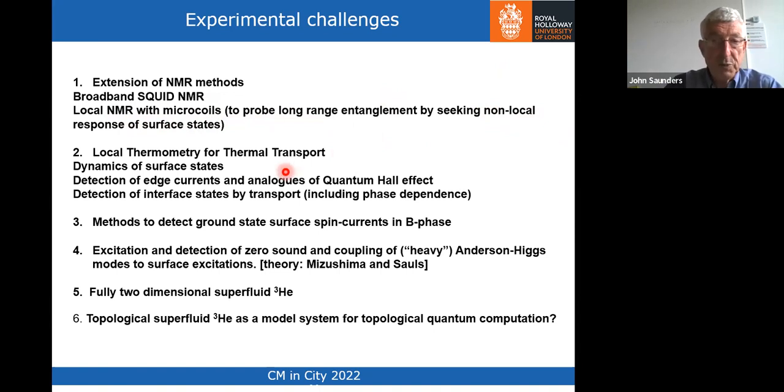I've shown you a cell in which we're developing local thermometry for thermal transport. So that will be a way of studying the dynamics of surface states, detecting edge current analogs of the quantum Hall effect and detecting these interface states. We have to figure out a way to detect ground state surface spin currents, which are predicted in the B phase. I spoke a bit at the beginning about coupling between Anderson-Higgs modes, so bosonic excitations of the superfluid, with the surface excitations.